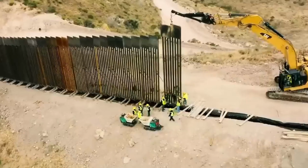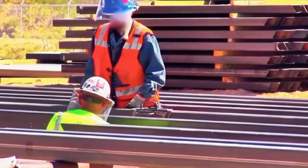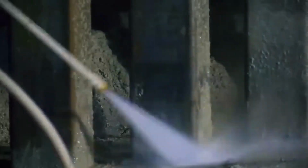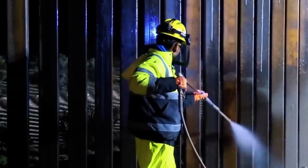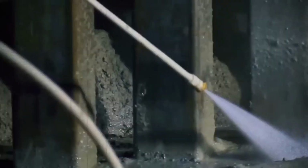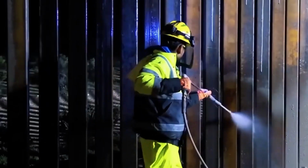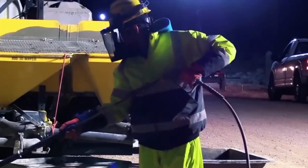But concrete alone wasn't the final defense. After the steel panels were set in place and temporarily secured, workers used high-pressure water hoses to clean the entire surface. This washing step removes dirt, sand, mud, oil, and especially welding slag and metal fragments left over from the welding process. If these materials stay on the surface, paint won't stick properly. High-pressure water is sprayed from top to bottom, moving along each panel, making sure the surface is completely clean with no residue left behind. Workers carefully follow the direction of the panel so water and debris don't build up in corners or gaps.